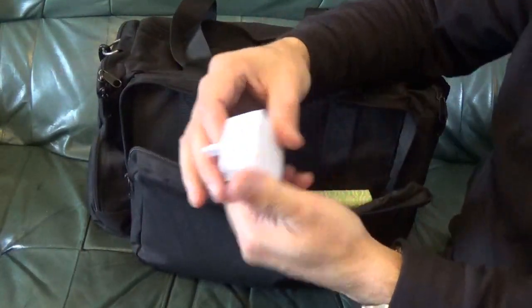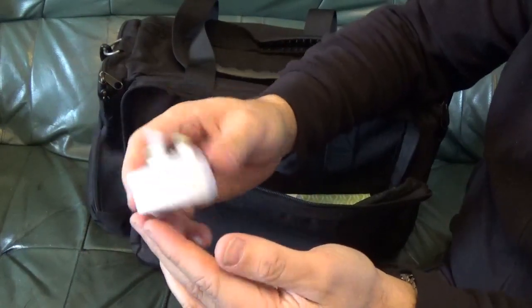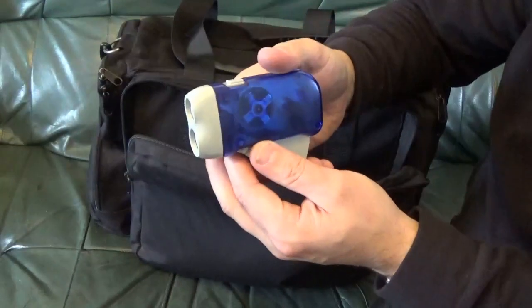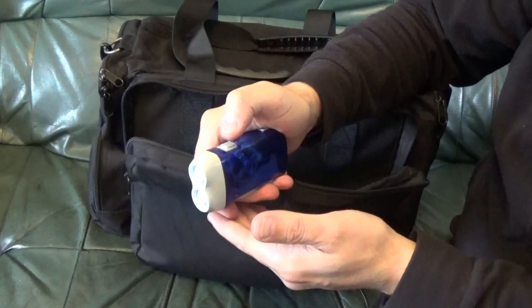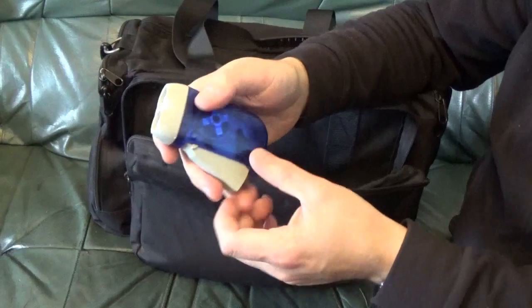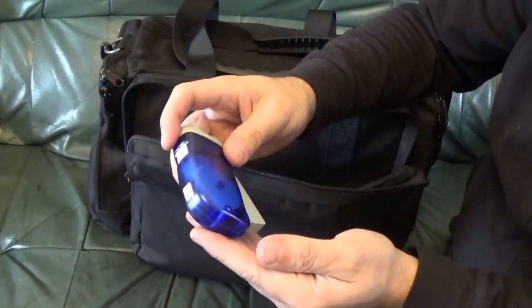I've got a spare plug in here, just because this one's a double one. I might put this in another kit. I don't really need 2 of them, but hey ho. Backup wind up torch. You know what? You never know whether or not you're going to run out of batteries, and these are great because you can just charge them up like that, and then you've got a little bit of light there as well. Doesn't take up much space, and these are cheap. We've got them all over the house. Why not keep a spare one in the bag?